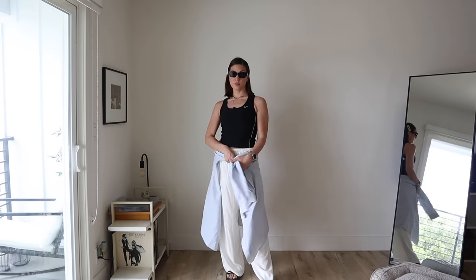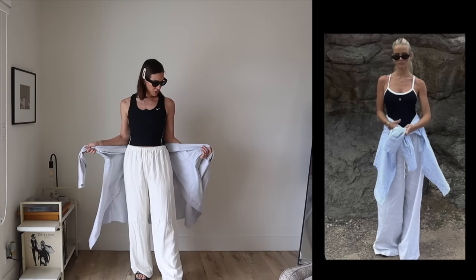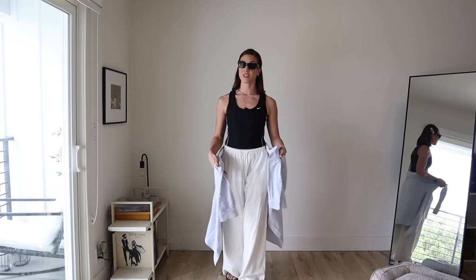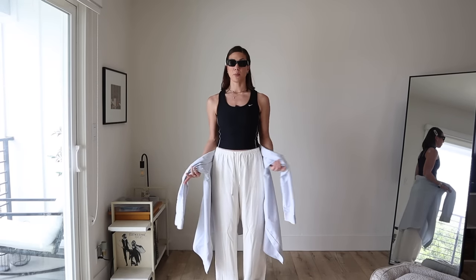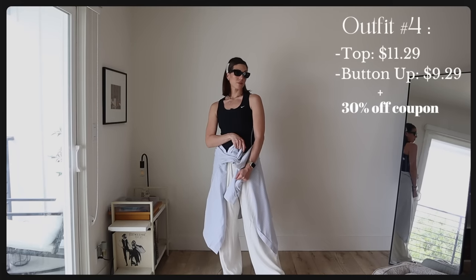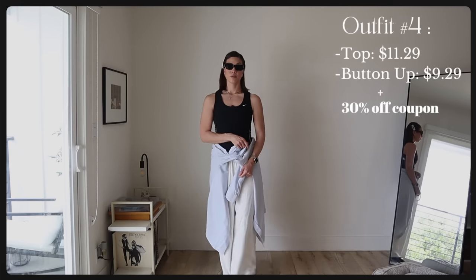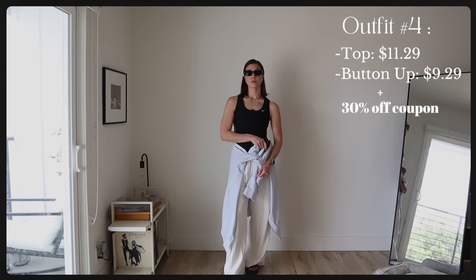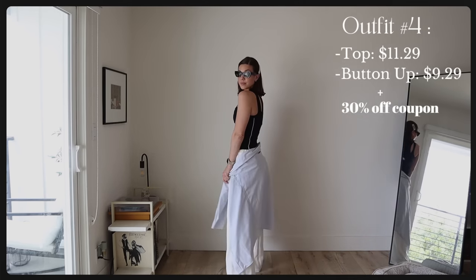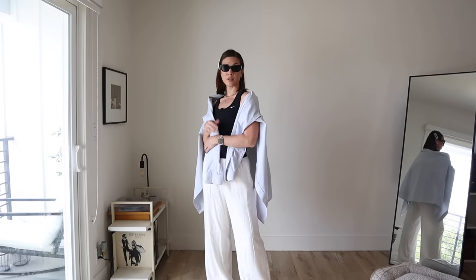All right, look number four. Taking some serious inspiration from the Pinterest board, we have the flowy linen pants. These I did not thrift today. I actually got these from Princess Polly, but we thrifted the sporty Nike top and the oversized button-up shirt. She's sporty, maybe she plays tennis, fresh off the tennis court. It's that fresh off a yacht sort of look.